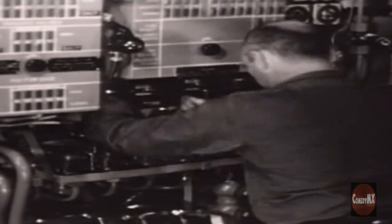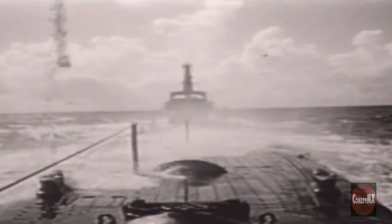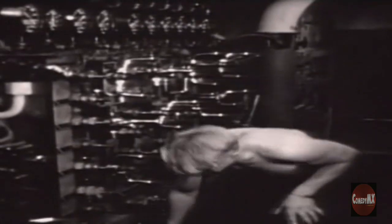Off the eastern coast of Kyushu, a good-sized freighter. Clear the bridge! Take her down before we're spotted. That baby might mount enough guns to blast us to kingdom come. Take her down. That's secured, sir.